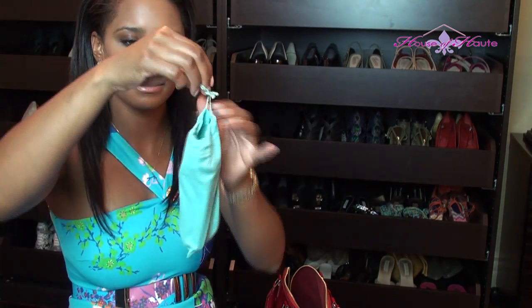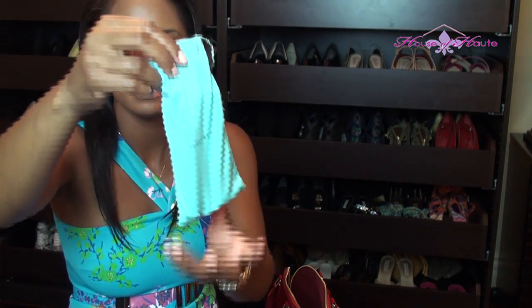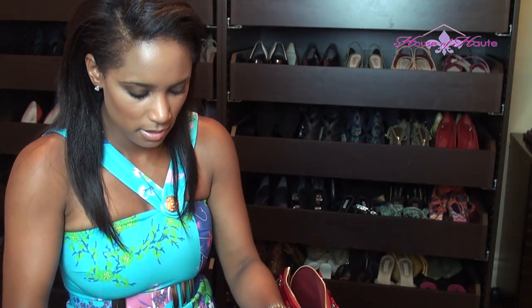My sunglasses, which are not in a hard case. These are actually Tiffany & Company. They are in the soft pouch because the hard case is just too heavy to carry in my already heavy purse. But this pouch does double as the lens cleaner, so I do like that, and it keeps the scratches off. I love the little Swarovski crystals on the side, little butterflies.